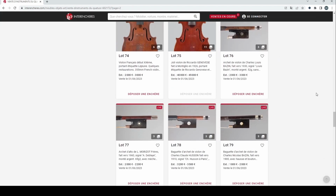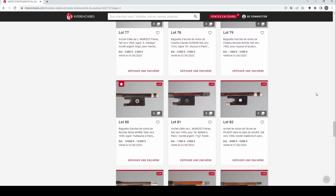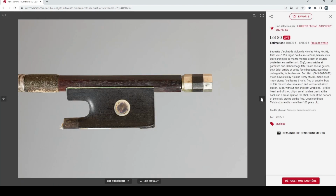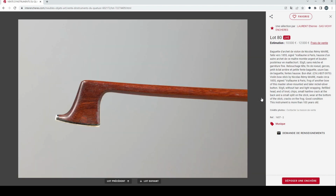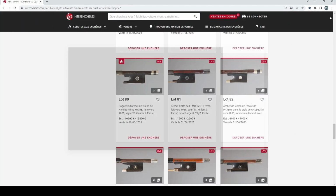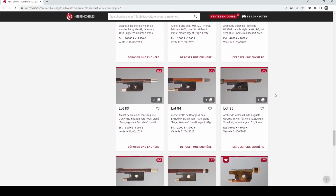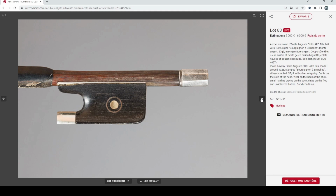And some more bows, I think. Let's see if there's anything super fancy. Let's have a look at this violin bow by Nicolas Rémy Maire, 1855, 10 to 12,000. Signed Viome à Paris. That's interesting. See if there's anything else. A few things here. Let's have a look at this violin bow by Émile Auguste Houchard, 1925, 5 to 6.